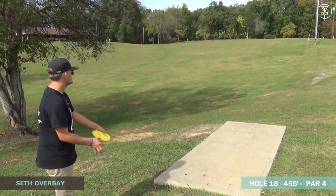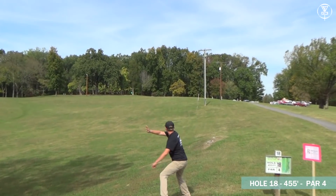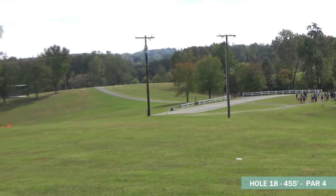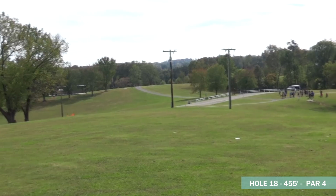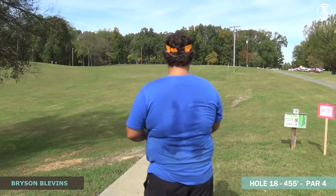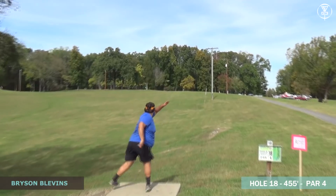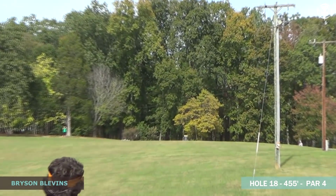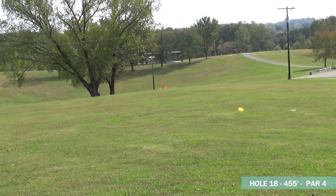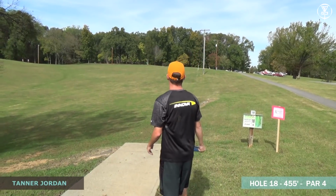See what Seth can do off the tee. It's looking good. He's got that turnover. Yeah. These guys throw some good turnovers. Absolutely. See what Bryson can do. Once again, like we said, Bryson's got a huge arm. Smooth too. Flipping up just a little bit, just to catch a little bit more distance. And that is a great drive. He has a smooth form on his drive. Very smooth.